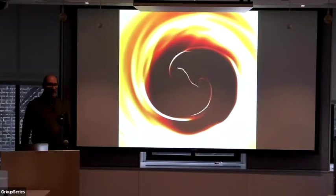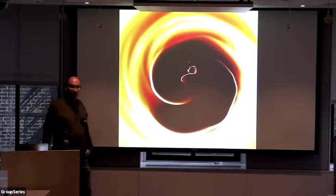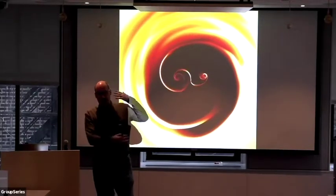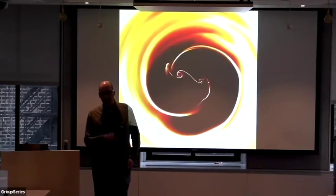Sorry? Will these ever merge? These ones, the torque from gas is positive, so they're actually separating. But if there was something else, like interaction with stars that can be coming through, or a third black hole or something, that could drive them to merge.